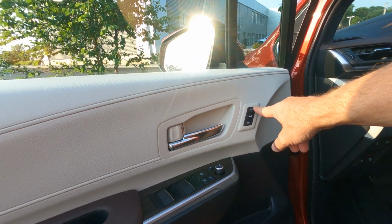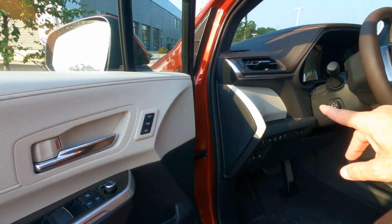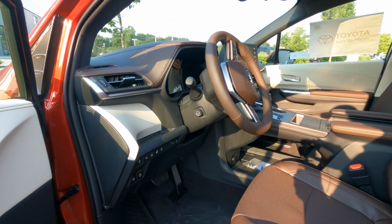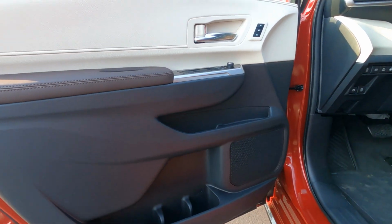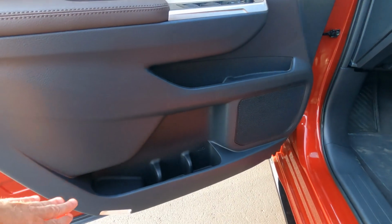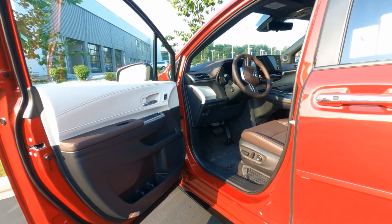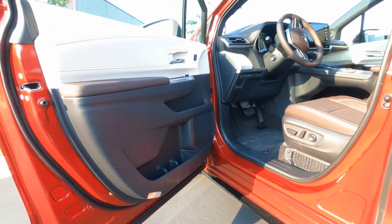Platinum Edition does come with the memory power driver's seat, as well as the memory power tilt telescoping steering wheel and your outside mirrors. Outside mirrors are heated and have blind spot monitoring. Little storage cubbies here, speaker on the door, bottle holders down on the bottom of the door as well. So just the door is full of features, including a puddle light down here on the bottom as well.